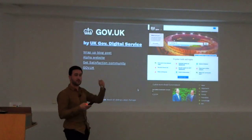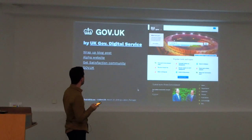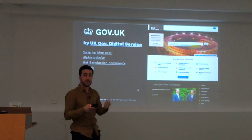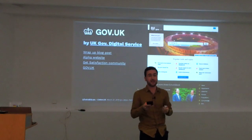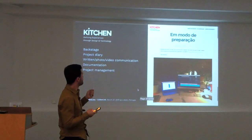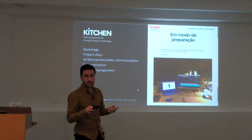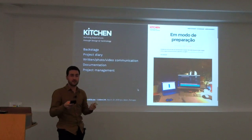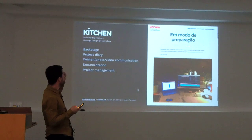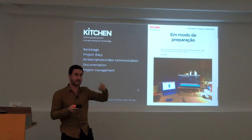Another example, which goes back to those levels of publicness, is gov.uk, the United Kingdom government digital service, their internal agency. They open source everything. They have a blog post, they have alpha websites, they have their own community for people in the country to voice their concerns about what digital services should look like and how they should behave. We also have another level of publicness, a Portuguese digital agency, which is not completely open, but at least they give visibility to their clients at another level. They have a backstage, a project diary, and written, photo and video communication, documentation, and project management. And everything is public, right? The client can see exactly what they're working on.